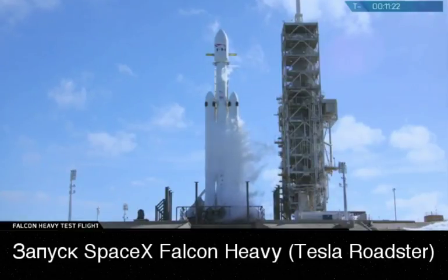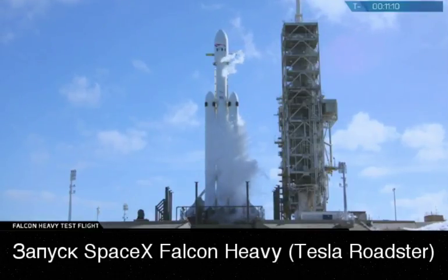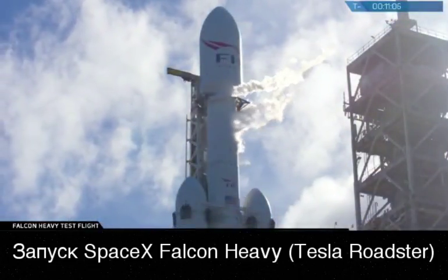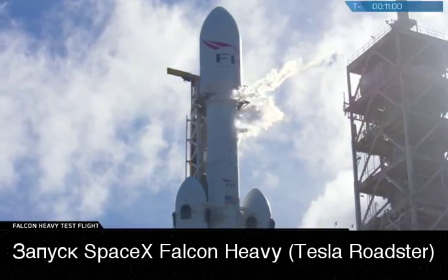Now, in addition to loading propellant, the team is preparing to perform their final checks of the Merlin engines. We'll begin chill-in of the Merlin engine turbopumps with liquid oxygen as typical at T-minus 7 minutes like we do on Falcon 9 flights. We'll also be verifying valves and using the thrust vector control actuators to move the engines to verify the actuators are working correctly.